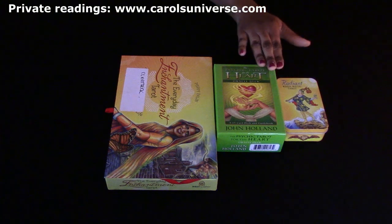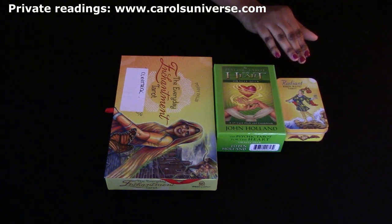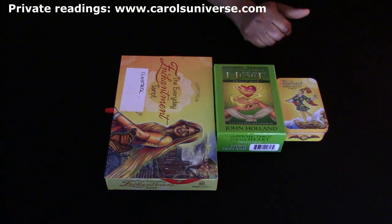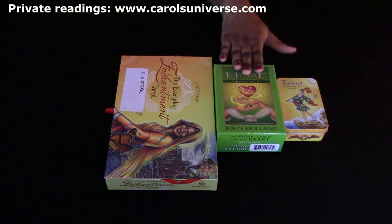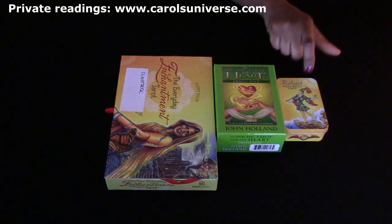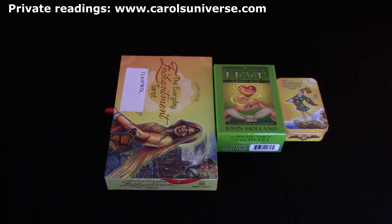And we're going to use, probably for the first reading, the Psychic Tarot of the Heart by John Holland. I just love these cards. I've had these a couple of years, never really used them. 2-3 years I think, along with the other deck of his, the one in the blue box, and I never used them. Started using them and they are incredible, so we're going to use those. And any clarification we might need, guys, we will use the Small Radiant Rider-Waite Tarot in a tin.